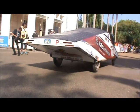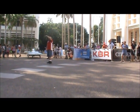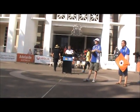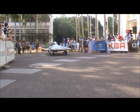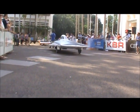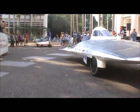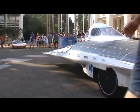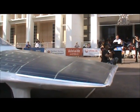Next up we have a car from the United Kingdom, from Durham University, who have done extensive work behind the scenes with parametric modelling. The team prides itself on the fact that they've done as much work as possible themselves, from the carbon fibre of the bodywork to the soldering of the tabs on the cells, and even the manufacture of the wheel motor. This is another car with concentrator cells, which you can see just behind the driver's cockpit there.